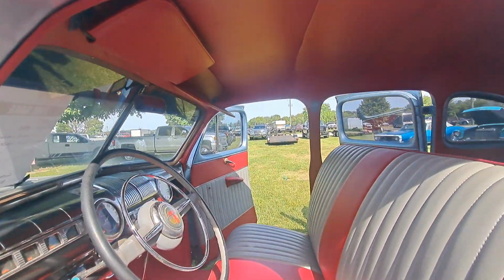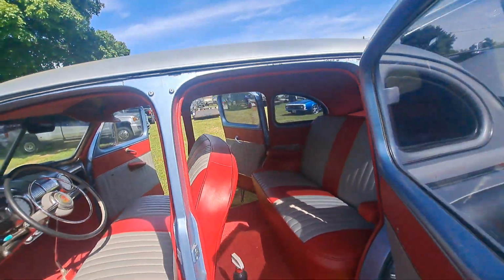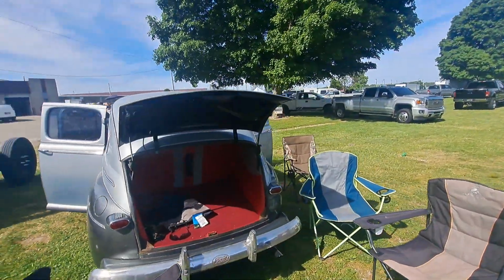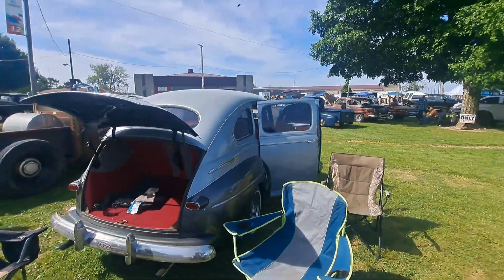Interior's all been redone at one time. I'm telling you guys, that's a sharp little car. I like that red with that gray. It really kind of adds to it.